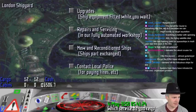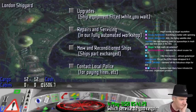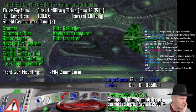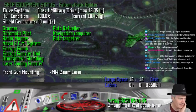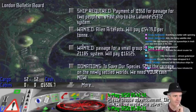We've currently got this current version. Anyway, so let's, I'm just trying to remember what spec our ship is. Where are we? There we go. Okay, so this one's got most of the stuff on board that we need to do. Are there any interesting missions hanging around here at the moment? Probably not, but let's have a quick look. Alien artifacts will pay. Ooh, that's quite nice.